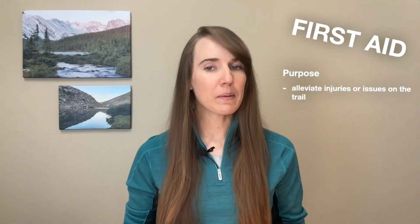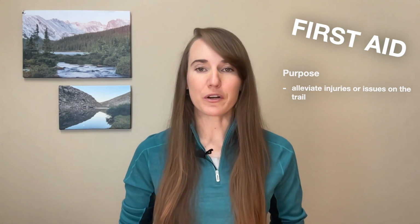Finally, let's talk about the first aid kit. There are a wide variety of things people include in a first aid kit, and they can be very personal to you and your expected needs. You want your first aid kit to be able to handle injuries or issues you might have out on the trail. There are a lot of pre-made kits out there, but lots of hikers prefer to make their own. Here's a good list of basics to include.